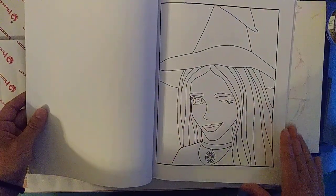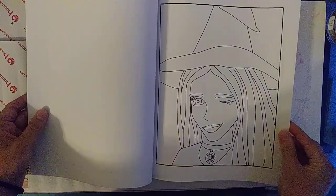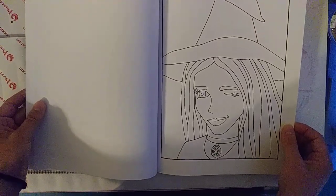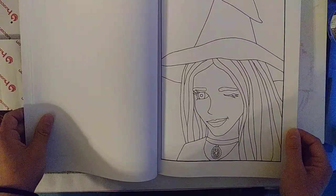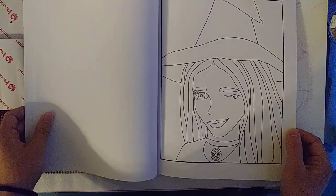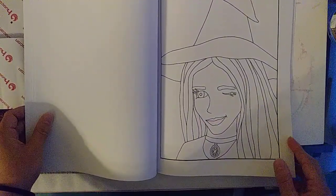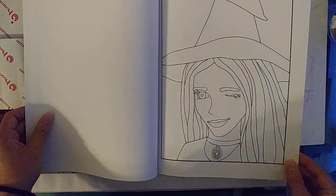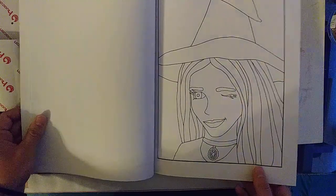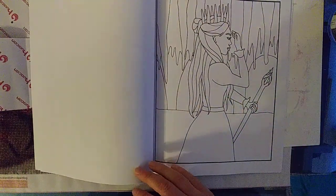Here we have the Wicked Witch of the West. And I don't know, I just feel like she looks kind of sassy and mischievous, which the design for the witch on Wicked kind of has that mischievous smile too. But there's the green emerald. So, and this one is one of my favorites.